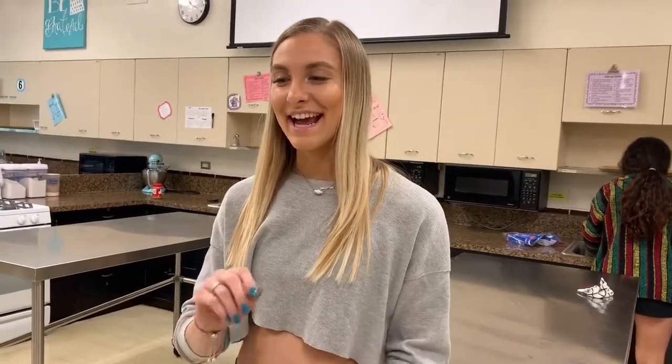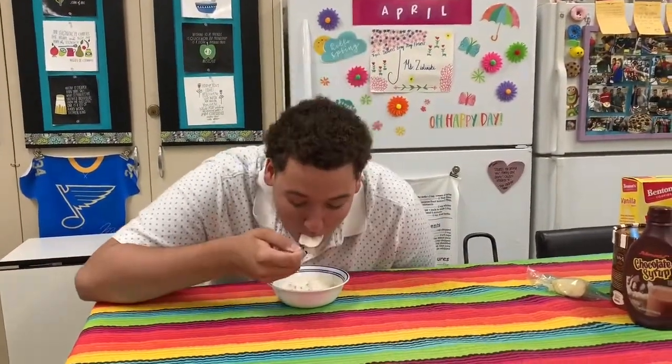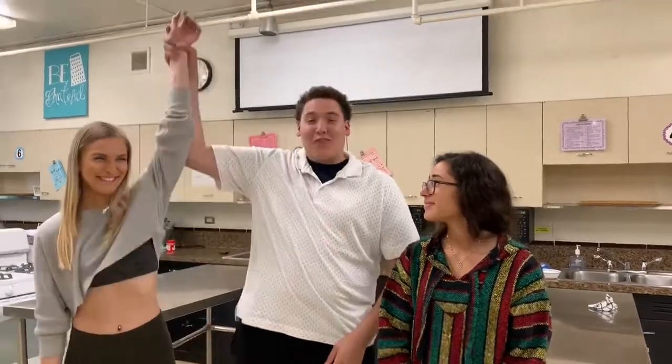So I crushed some pieces of Reese's, and then I hand rolled all of the little cookie dough bites. Now I will try it. Mmm, that is delicious. So, the winner of Struggling and Starving is Ashley Evans!